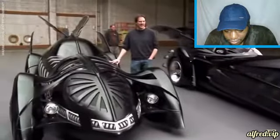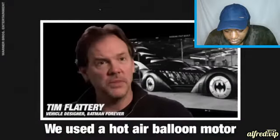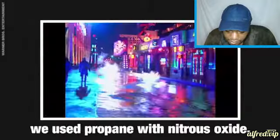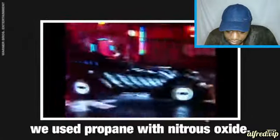Under the car was a type of rocket that would lift the front, which combined with its grappling hooks, let it drive up walls effortlessly. And this time around, the iconic jet engine in the back was much, much more powerful. We used a hot air balloon motor for the flame. In order to get the flame to extend, we used propane with nitrous oxide.